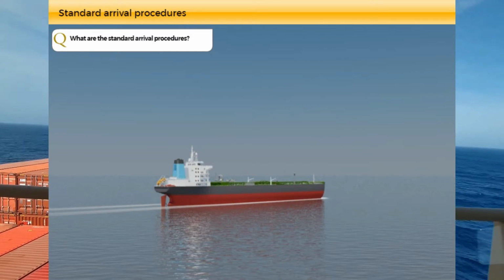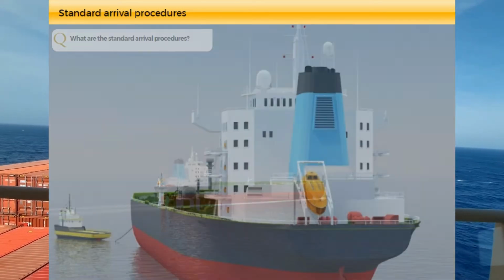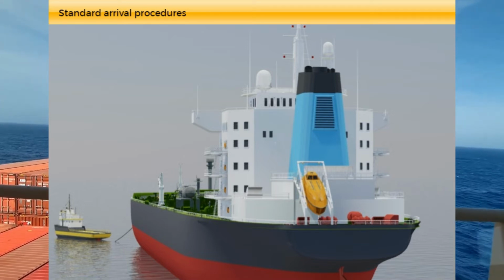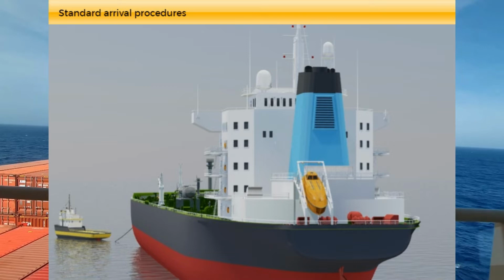What are the standard arrival procedures? When the vessel arrives at port, she passes through the standard activities: pilot on board, entering into port, and moving alongside terminal or SBM buoy assisted by tugboats.